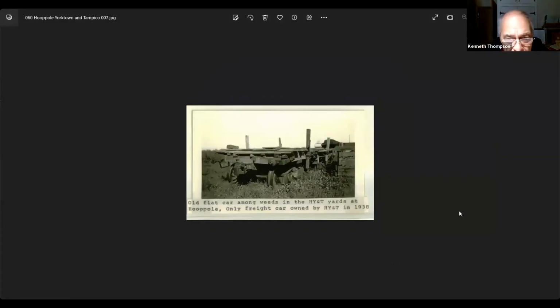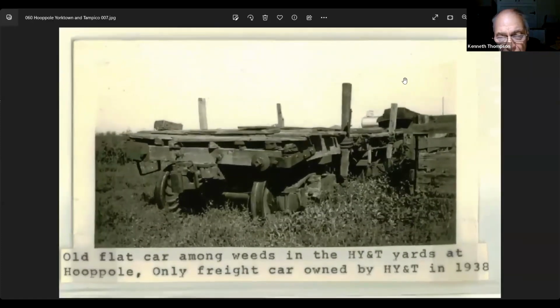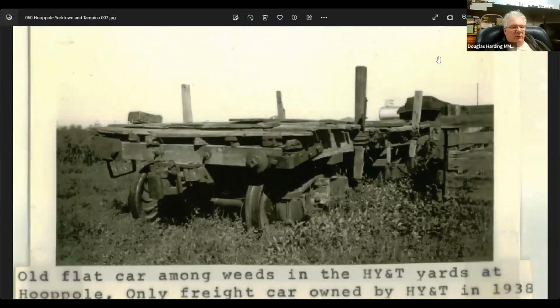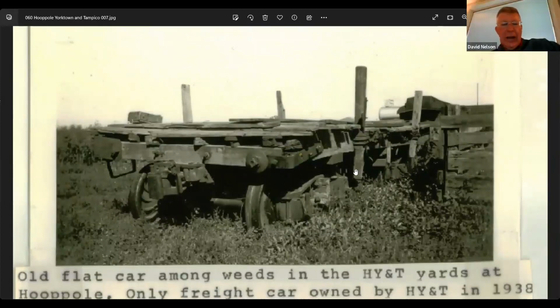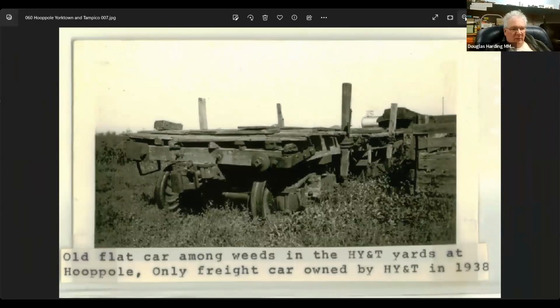See the right-hand stake sticking up, that dark thing there? That looks like the roof of an old coach or combine there. Oh, it is. Duckbill roof. That must have been it. And that is the stock pens there to the right side, right next to the flat car. Sure enough. So there was a siding, and it's in the so-called yards at Hoople. Yep, there's your stock pen. And an oil jobber off in the distance there behind the coach.